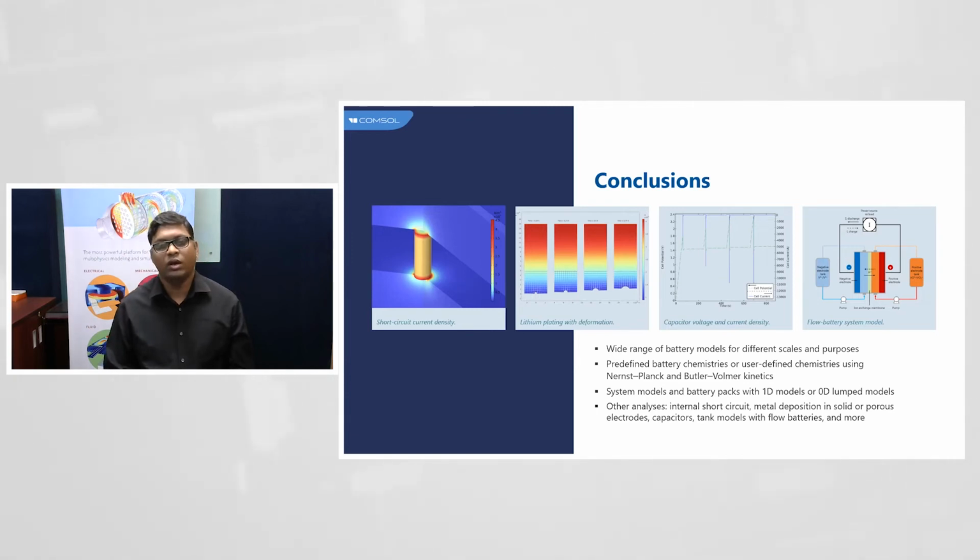So for now, what we can do, we can go for a demo session. So in that demo, I will demonstrate how you can simply create a battery model. Let me just change my screen.